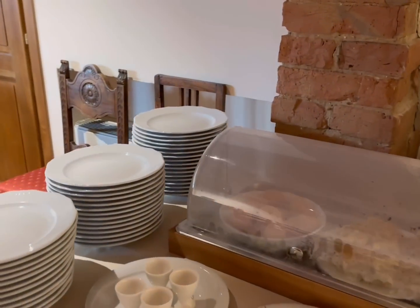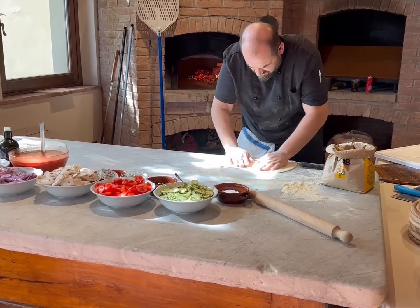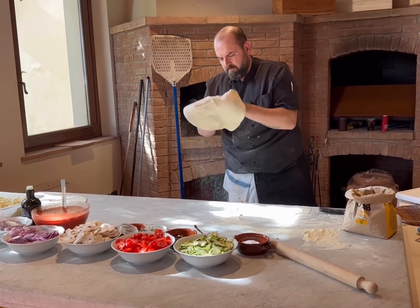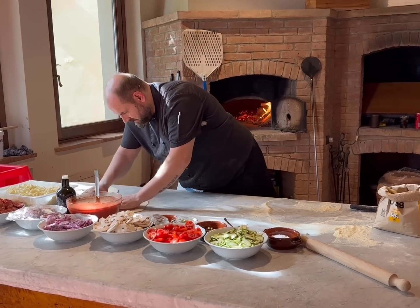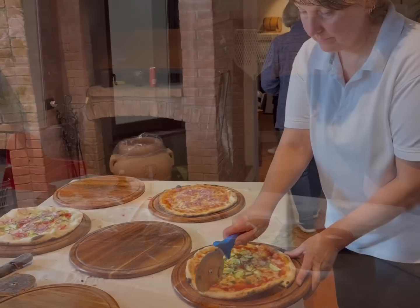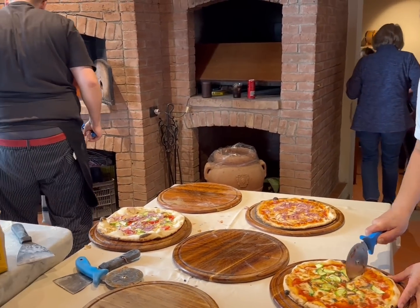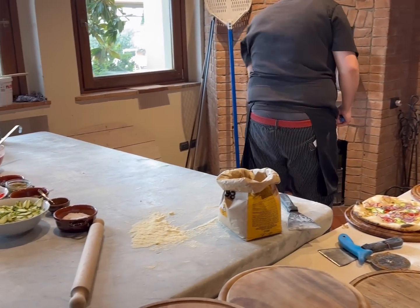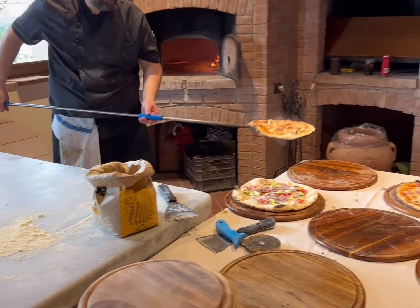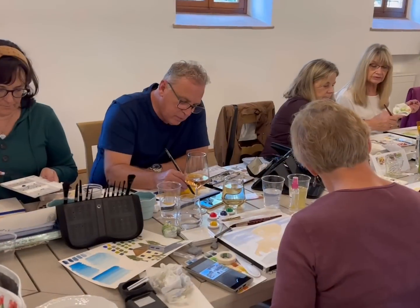And for lunch, we had a wonderful little pizza party. They were making pizza because they have a wood-burning oven, so that was fantastic. But like I said, it's not typical of most retreats. We have a buffet breakfast, but nothing like what you see there. A little different, a little more pared down. So, the pizza party was great, a little icebreaker for lunch for the first day. Everyone really enjoyed it. It's very tasty, of course, because it's Italian food.